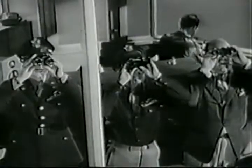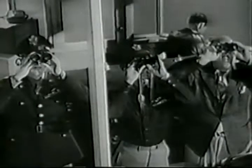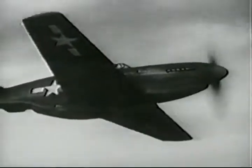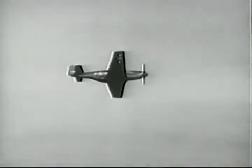Probably try one to the left now. For three turns, an oscillation is present as in the right spin. Then the spin becomes stable. Recovery is the same. Pull opposite rudder, then stick in neutral. Going into a sustained side slip. Couldn't hold it. I'll do another.